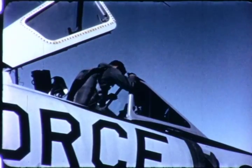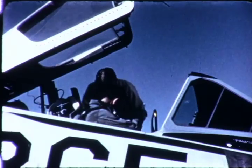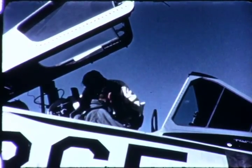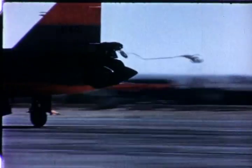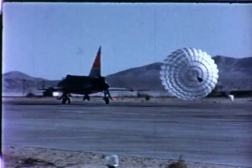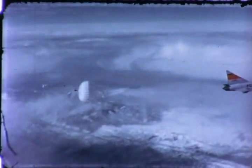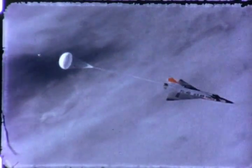With static ground deployment tests complete, Chief Engineering Test Pilot Dick Johnson was ready to conduct taxi runs with the spin recovery parachute. Five different taxi runs were made at speeds of 110, 120, and 130 knots. Chute deployment in every case proved satisfactory. The parachute was deployed in flight to determine aircraft response and loads at various speeds and altitudes. Engineers and test pilots alike were satisfied with the results.